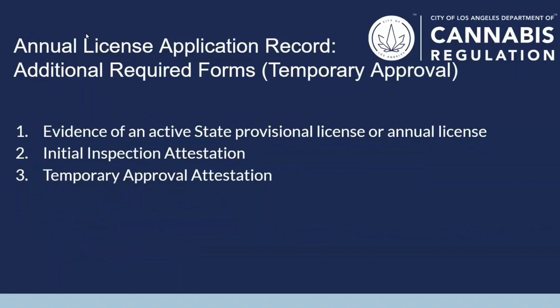As I mentioned, we did create a pathway for temporary approval within the annual license application process. In order to receive temporary approval, in addition to the documents listed on the prior slide, you would have to provide evidence of an active state provisional license or annual license. You would have to submit your initial inspection application attestation, because you will have to pass an initial inspection in order to receive temporary approval. And you'll have to submit your temporary approval attestation, which states that you meet all the requirements to be issued temporary approval.